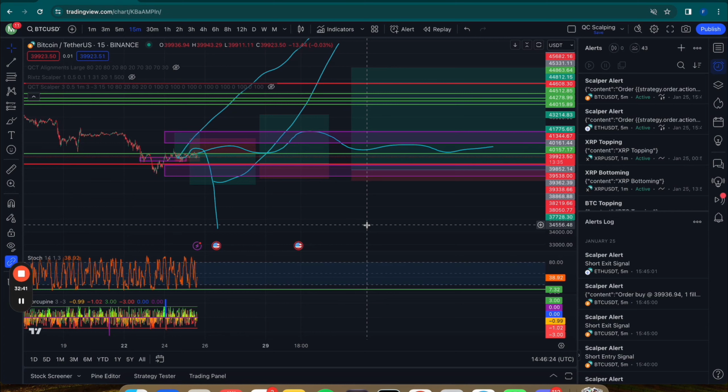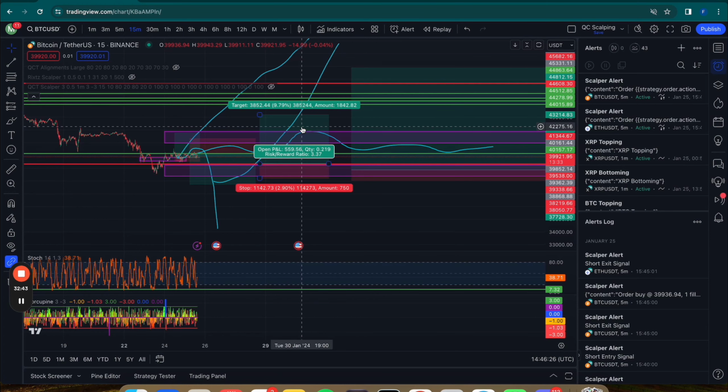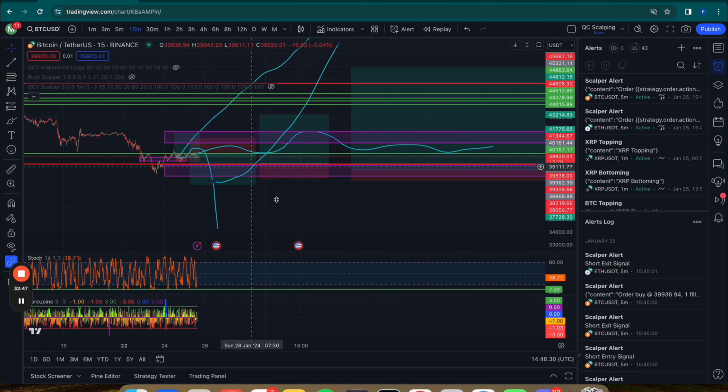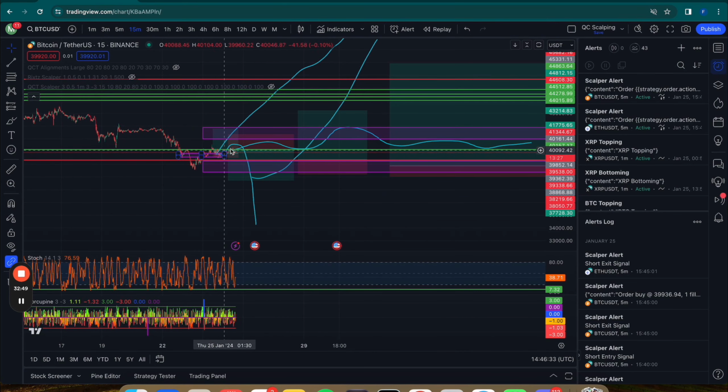So we cannot bet on just a long, because even if our strategy is good, there's times where we will be wrong and we will go short. So by looking at this objectively, I might have a bias if we go up or down, but my bias is not what makes me money. What makes me money is trading probabilities.